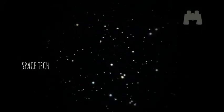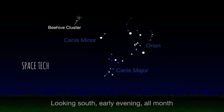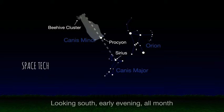with binoculars. To find the beehive cluster, look south and follow a line from brilliant Sirius, the brightest star in the sky, upward and slightly to the left toward another of the brightest stars, Procyon. Continue that path about the same distance upward and then a couple of finger widths to the left.